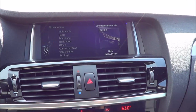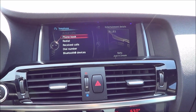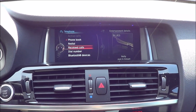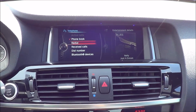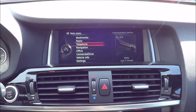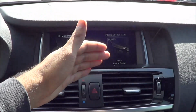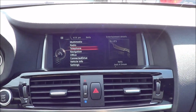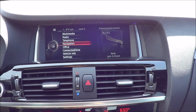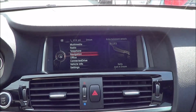Coming to telephone, you can hook up your Bluetooth phone, have all of your stored contacts on there, and then have an integrated little dial pad, and then show your received calls, and then your redial too. I also do love how the iDrive system also always, at pretty much all times, shows your entertainment details too. So you don't have to always go back to radio or your multimedia. And then you also do have your digital clock right there as well.